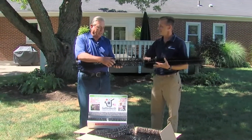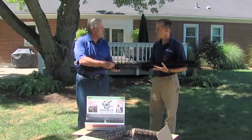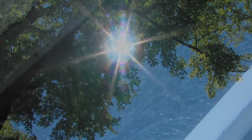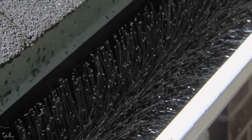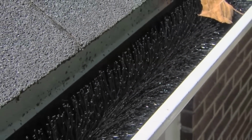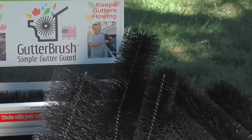And how about the fibers? How does this hold up against the sun? I know the UV rays of the sun do a lot of damage. They do. The bristles of the brush are UV protected. It's got a lifetime guarantee against any material breakdown from sunlight. The center core of the brush is heavy gauge galvanized steel wire, so it's a very durable product.